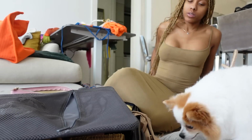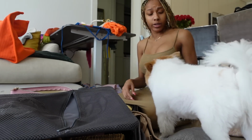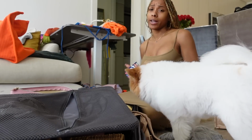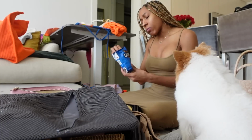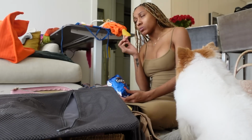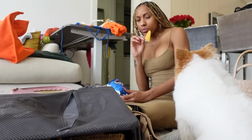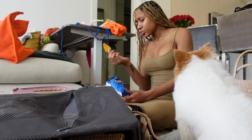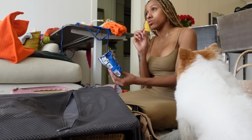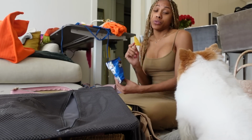Oh, we're on the floor, packing. Oh, I had to get down here, huh? Mommy had to get down here. And I needed a snack. Doesn't hit like a Cheeto. Mm. Or a barbecue. Or a Lay's regular. Or a lot of other things. But it will do for today.